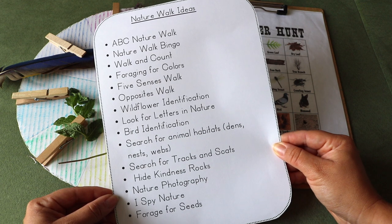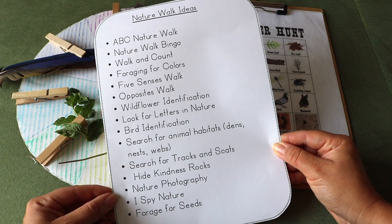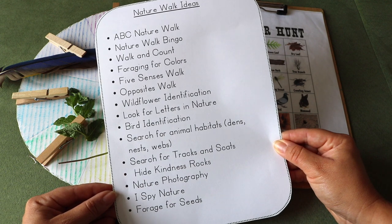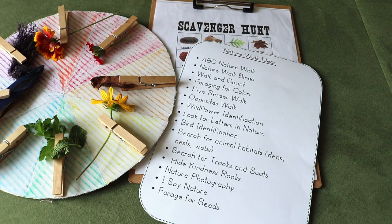What do you see? What do you hear? What can you taste and touch? Searching for animal habitats like dens and nests is one of our absolute favorite activities when we don't want to bring anything along. Opposites walk is always fun. Find something that's rough, find something that's smooth.